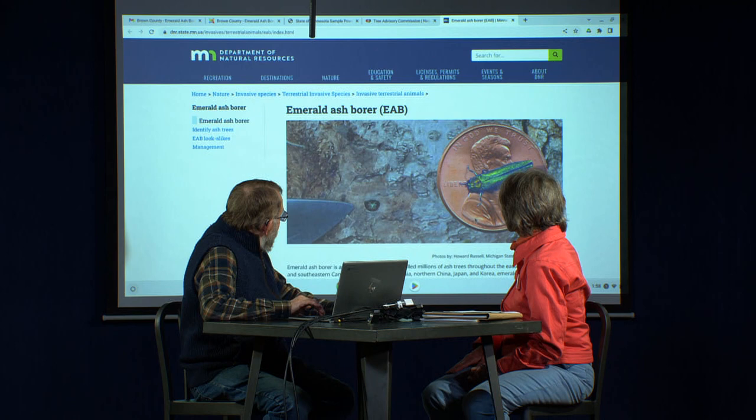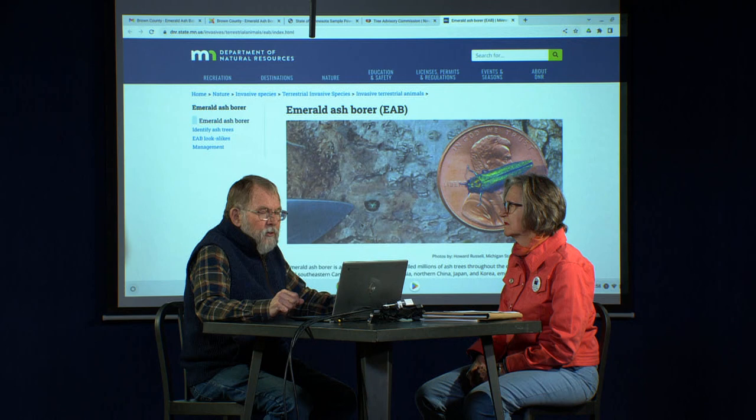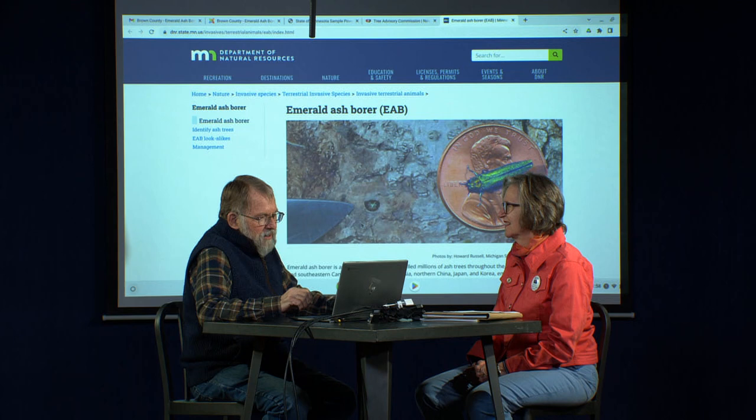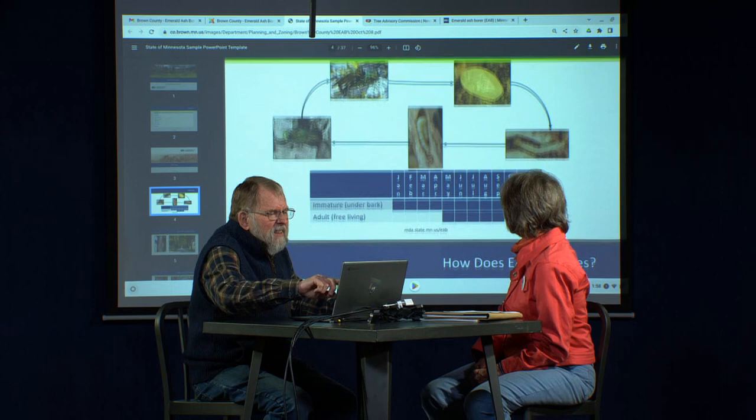And the borer chews its way out and flies to the top of an ash tree and looks for another borer, male and female. They need one of each. So they mate up in the tree and eat ash leaves, which are good eating. But it doesn't hurt the tree that much. What it does hurt is the life cycle. Ah, yes, here we go.